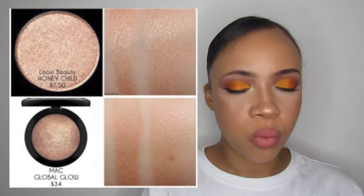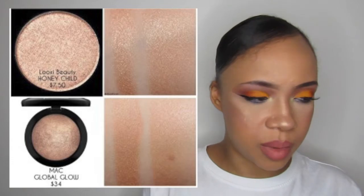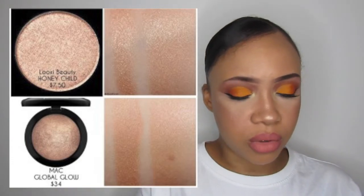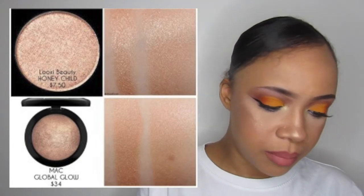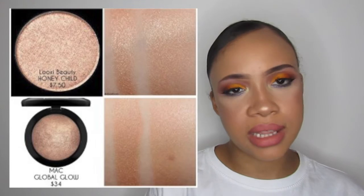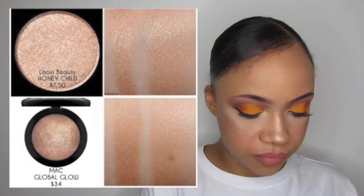So I guess it depends on what kind of look you go for, because there are some people who just like a natural glow and some people who want this beaming glow. So it just depends on what kind of glow you're looking for. I would probably be on the Luxie end of the spectrum. But I do feel like they are kind of similar, but the Luxie one has more of a golden finish.